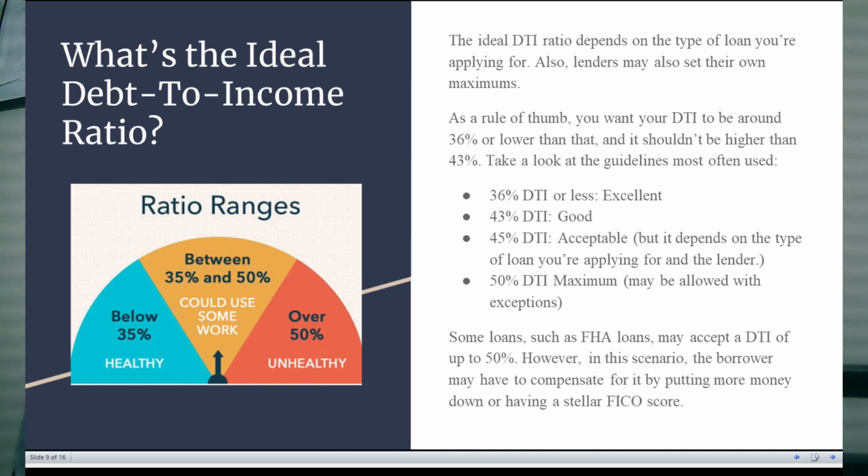Some loans, such as FHA loans, may accept a DTI of up to 50%. However, in this scenario, the borrower must compensate for it by putting more money down or having a stellar FICO score.